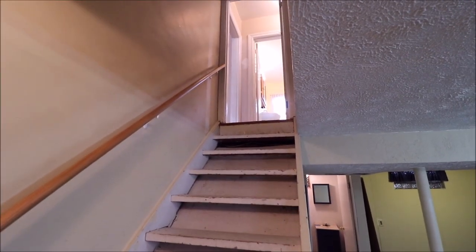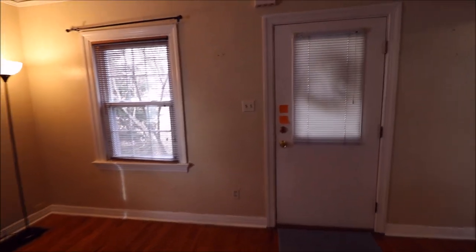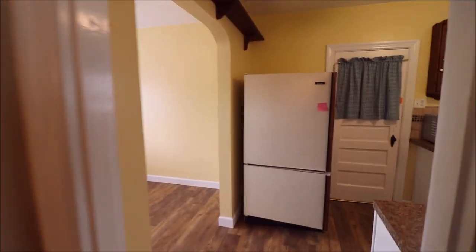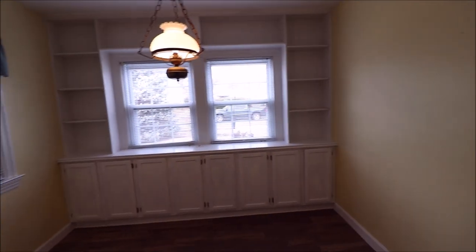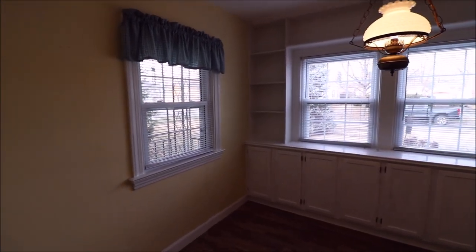See you upstairs. So once again, 1004 Colwick Drive here in Belmont, Dayton, Ohio. 1,275 square foot, three beds, three full baths, awesome Cape Cod. Quite a few updates here. Newer roof, newer windows, kitchen, and that upstairs master suite's just incredible.